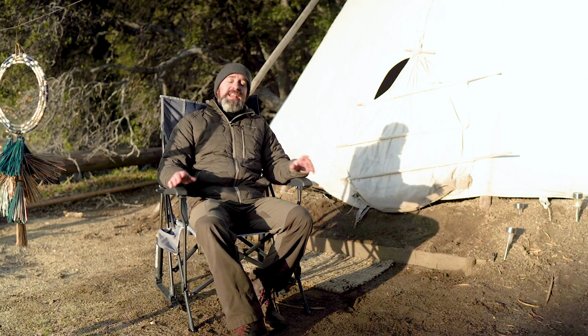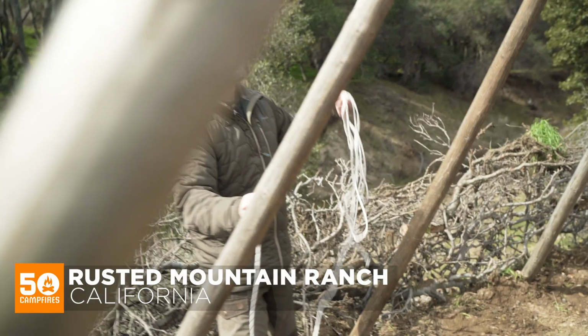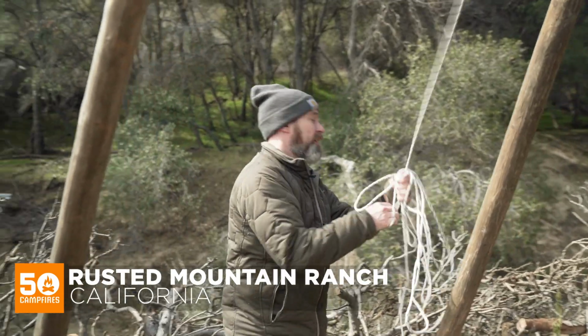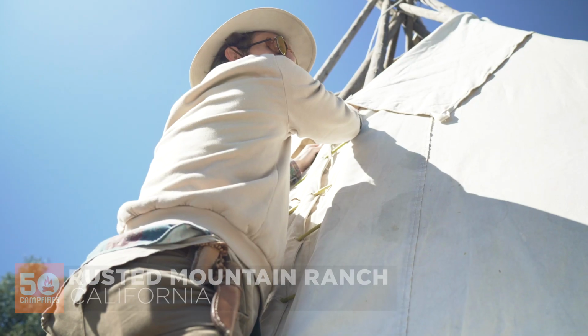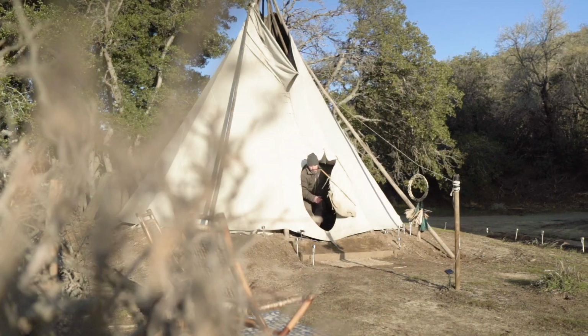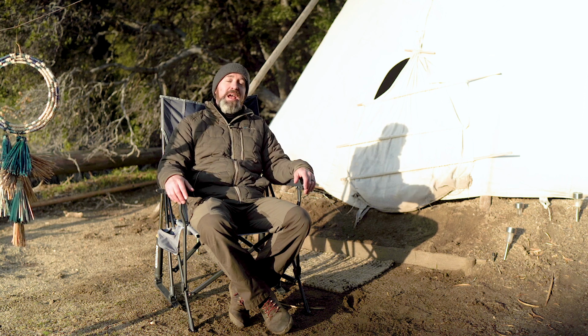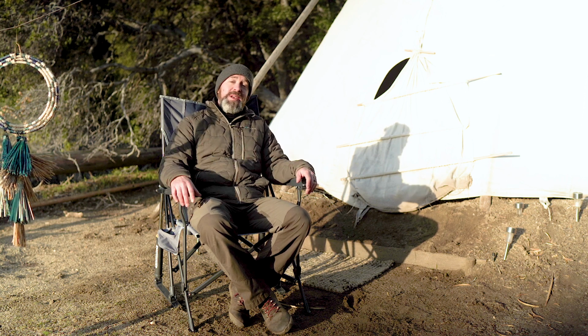We got the chance to stay in a teepee last night. We are up at Rusted Mountain Ranch, about an hour and a half outside of LA in California. Not a fancy teepee, a fancy campground where we had baseboard heaters and air conditioning. Pretty legit setup where we had to tend the fire throughout the night, and it was a magical experience. Absolutely loved it. But here are 5 tips that we picked up for staying your first night in a teepee.